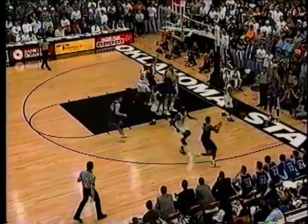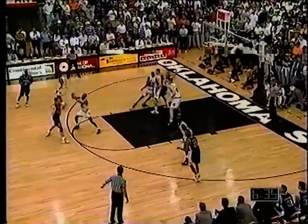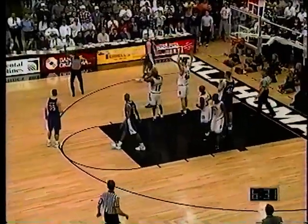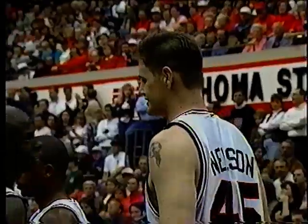The Jayhawks inbound underneath their own basket. Go to Pearson, out front to Hass. Hass wants to go inside. He's going to try it. He does it. Hass. Nelson gets up off his feet and commits the foul, and John Nelson will pick up a foul. The crowd doesn't like it, but again, I don't think there was much doubt about that one.